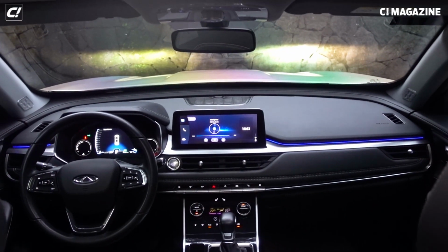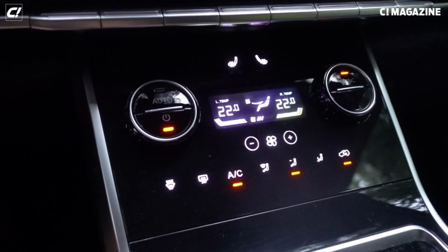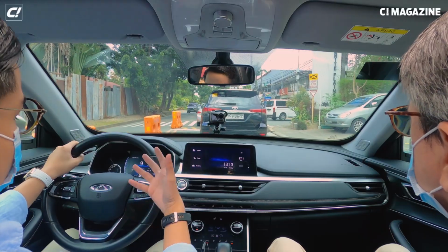And speaking of Jaguar Land Rover, the climate control system is very similar to some Land Rovers we've driven. It's a dual climate control system. It has a 10.25-inch touchscreen display. It has Apple CarPlay, which connects right away when you connect your iPhone. Wired, yes. But it doesn't have Android Auto. It has mirror link only for Android.